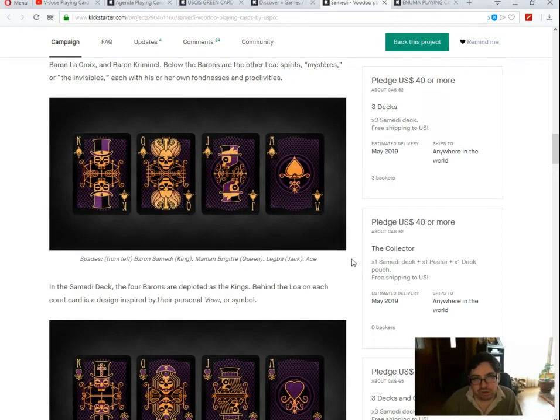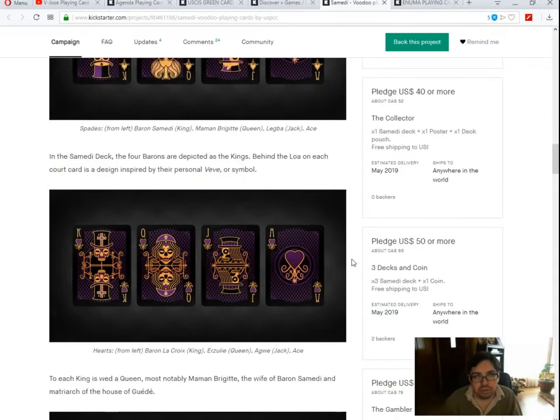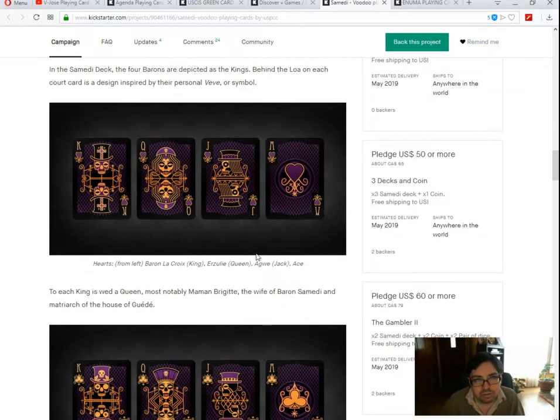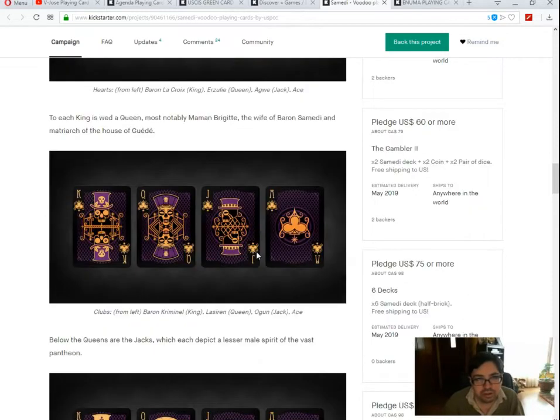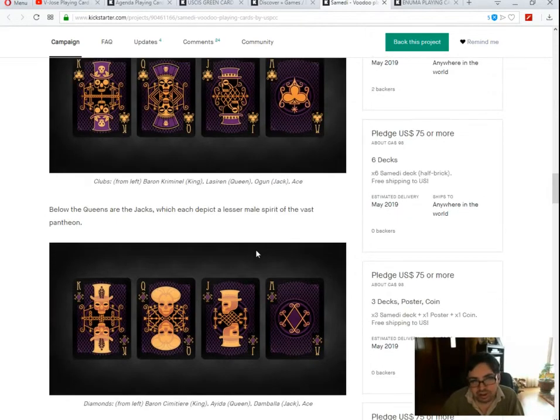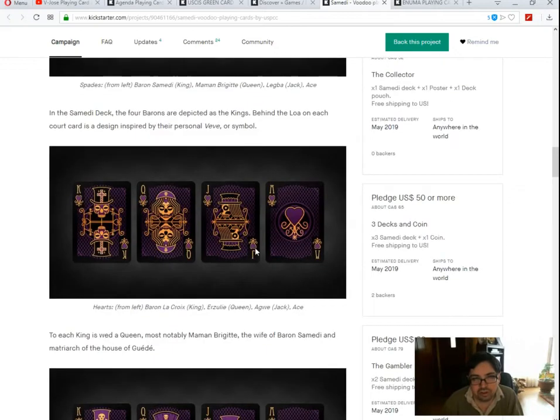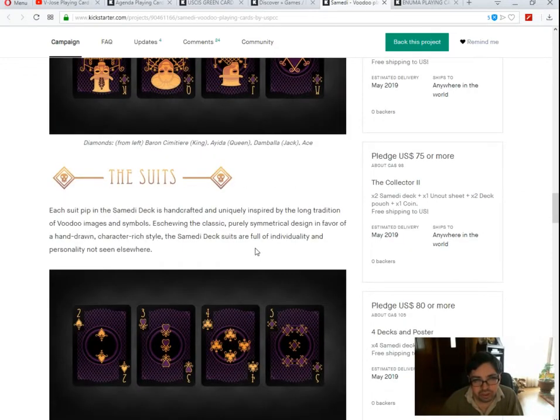It's nice artwork. Kind of simple court cards. One of my biggest issues is that you look at the King of Spades. Not quite sure I like those pips and the indexes as well. A little too much flair to them, in my opinion. Unnecessary flair, really. The artwork is just not too appealing. It's one that I would wait until later to get myself, if I was to get it.